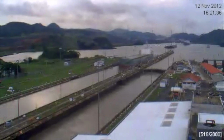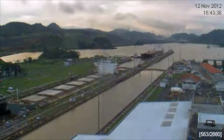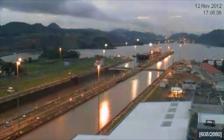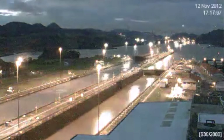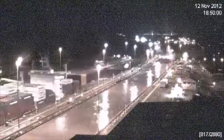But looking at another passage, you see they don't wait to fill the right chamber this time. Instead, they fill it up as the ship enters on the left. Why? Because below off camera, another ship is heading north from the Pacific into the canal on the right. Another ship is already queued up on the left to head south.